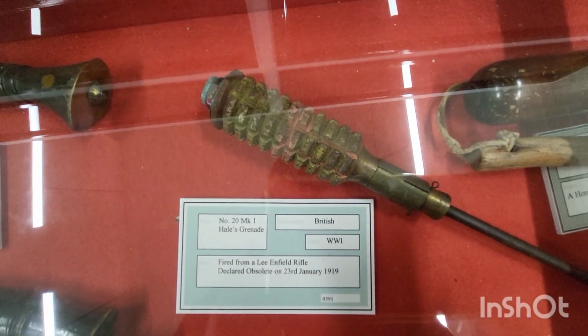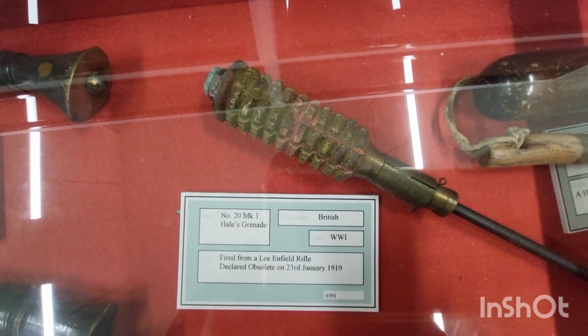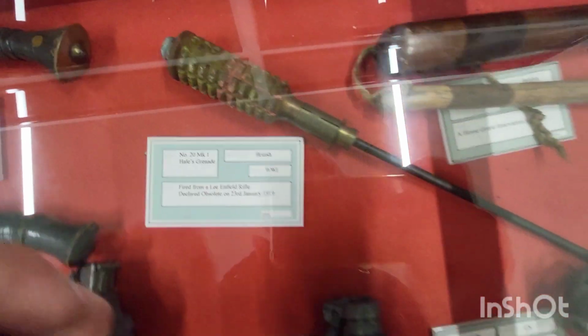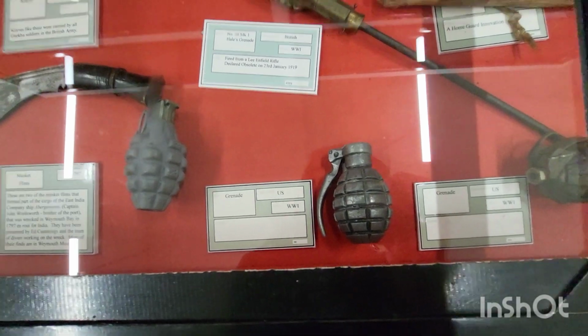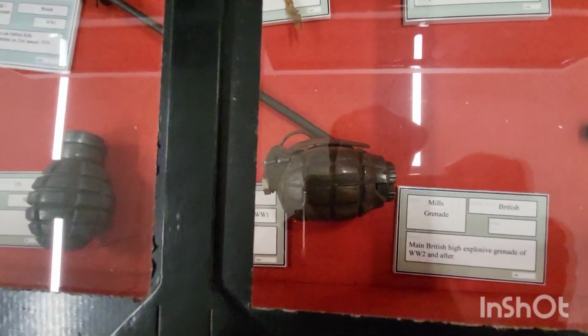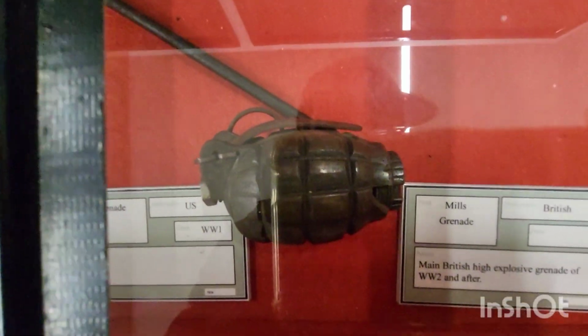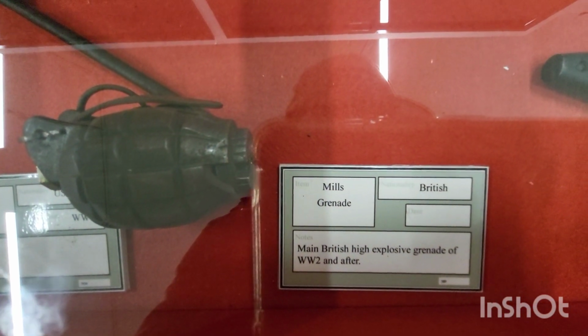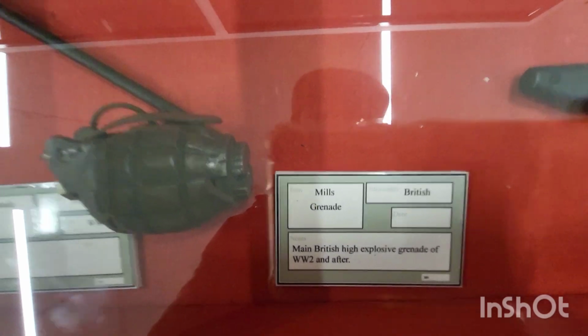So these rifle grenades were fired from Lee Enfield rifles and declared obsolete on the 23rd of January 1919. You've got your pineapple grenades, I believe they call those. You've got your Mills grenade. I've pulled a couple of those up myself. Mills grenades. British those were, high explosive grenade.